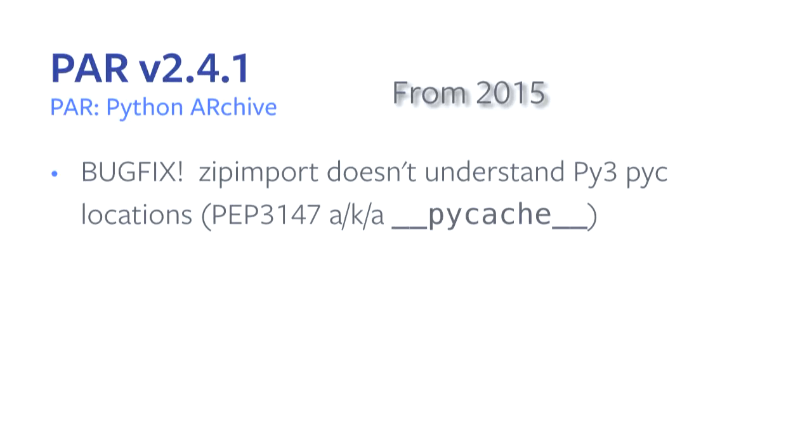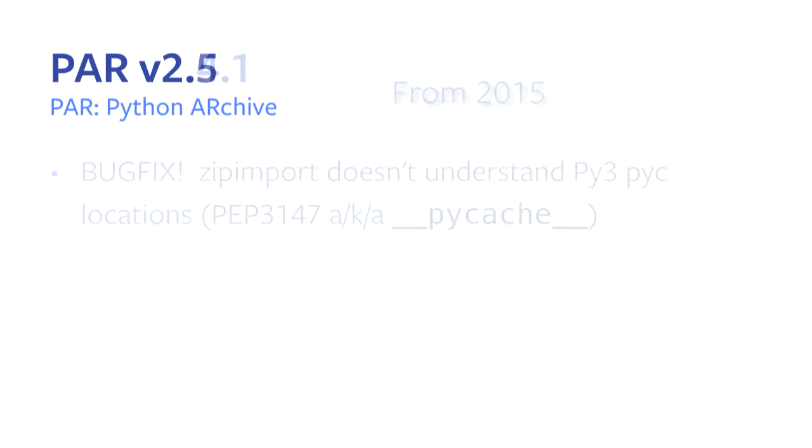So we simply repack it because Python 3 still knows how to read the old Python 2 locations of .pycs. Instead of them being under PyCache, they're alongside the .pys. So as part of building a PAR, we simply move it. No problem, right? But this feeds into the flexibility argument of how we design a packaging system.